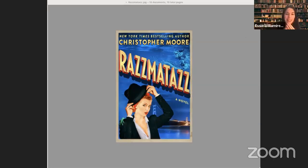Razzmatazz by Christopher Moore. I just really love this book. And while I can understand that Christopher Moore's writing maybe isn't for everyone, this is the funniest book that I've read in a very long time. It just picks up from the first page and keeps going. It's like the Energizer Bunny of books. How does he do it? This book is all the better if you could put on your best 1940s mobster accent while reading it.